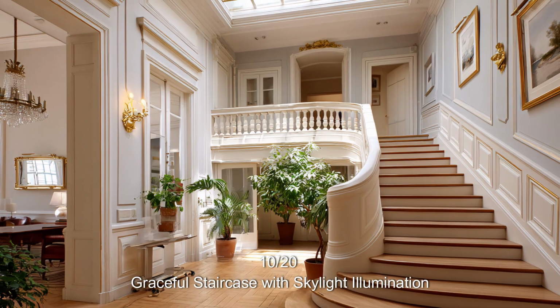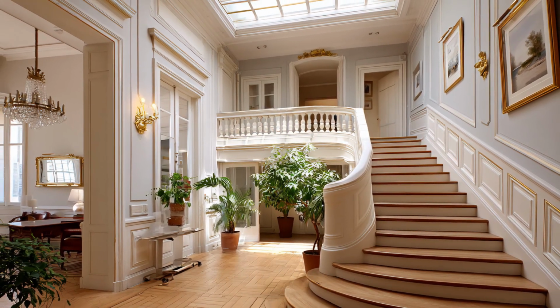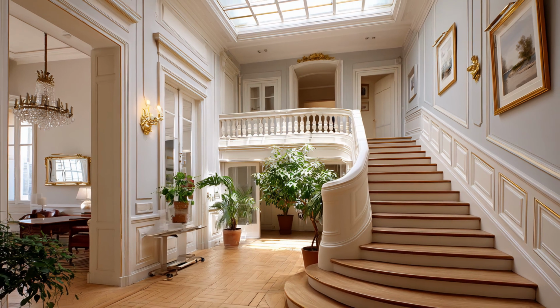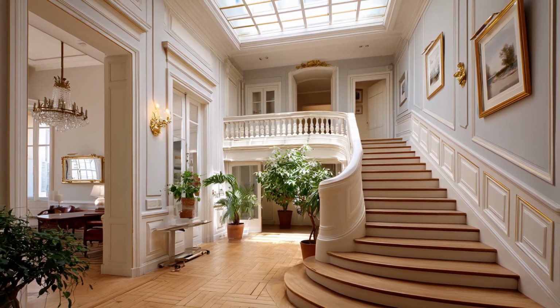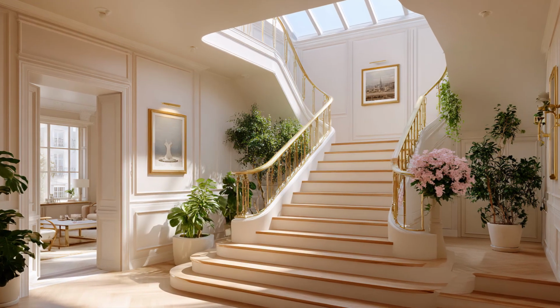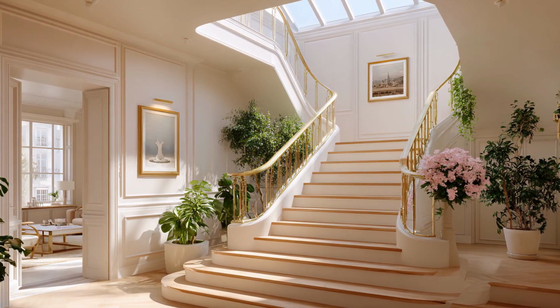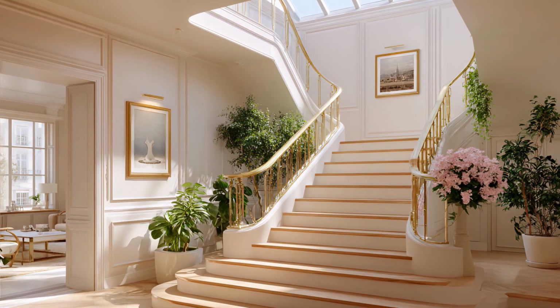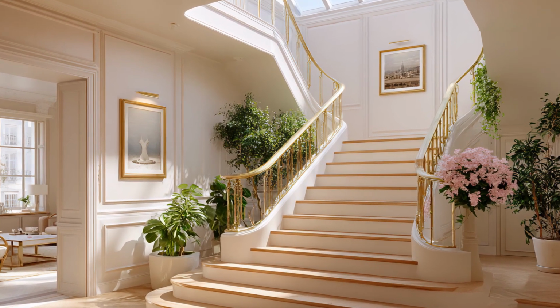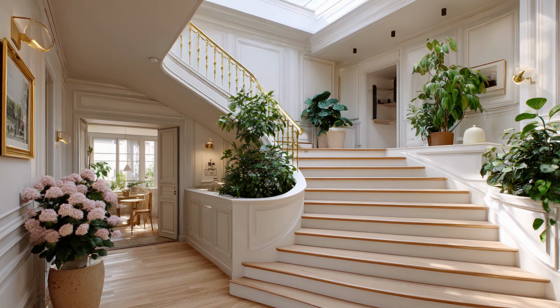The staircase rises gracefully, with cream-painted balustrades touched with delicate gold. Sunlight pours from a skylight above, tracing light across each polished oak step. A single art piece rests along the landing, adding narrative pause. The composition evokes cinematic ascent, balancing airiness with elegance, capturing architectural poetry in motion and detail.